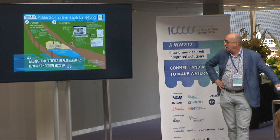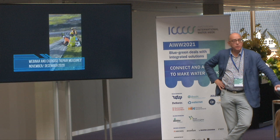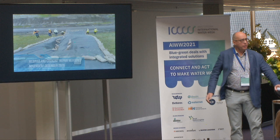That was all due to animal activity, so it was really high impact. Here we do some emergency measurements on levees, with the old-fashioned sandbags and EPDM foil. I will come back to you with the final big bang.